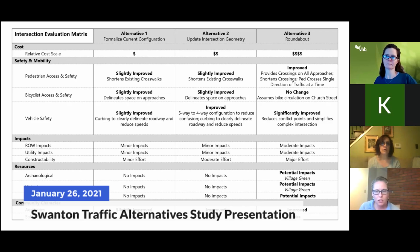For right-of-way impacts, there are moderate impacts with the roundabout to the edge of the village green and to the parcel to the southeast. In terms of utility impacts, again, moderate impacts with the roundabout, minor impacts with the other two alternatives. And in terms of constructability, from alternative 1, 2, and 3, we're going from really a minor effort up to a major reconstruction effort in the downtown. So certainly something to be thinking about when we weigh these options.